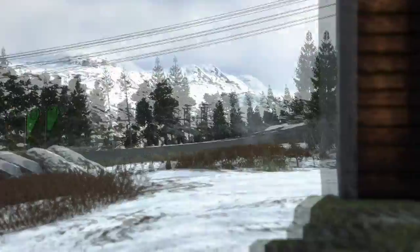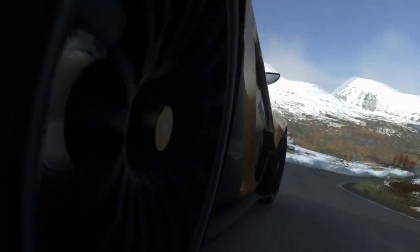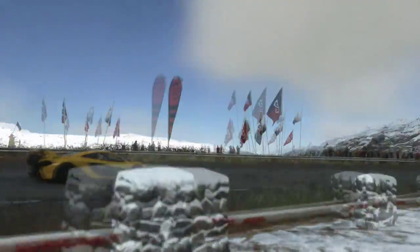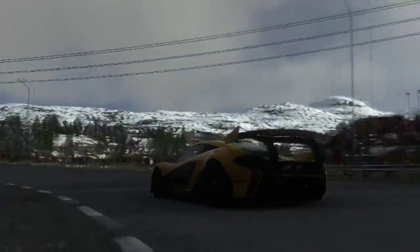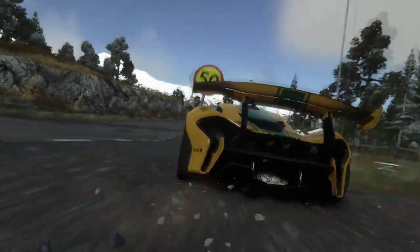Through the corners I personally thought it was a better handling car than the Ferrari. It was just a little bit nicer to drive, maybe because a lot of the time you were going a little bit slower coming up to the corners, but around the corners you're taking the same sort of speed, if not more, and it was a much nicer car to drive. It just felt a lot better. And yeah, it was all around a pretty nice car, the P1. I was a big fan of it.